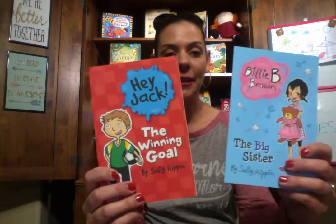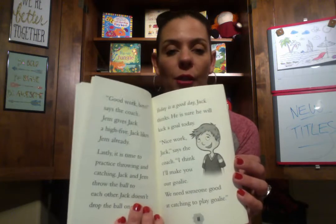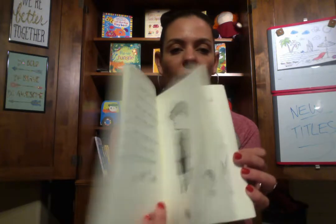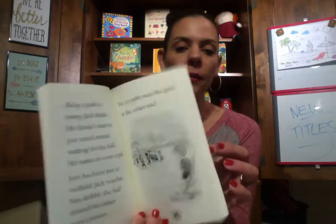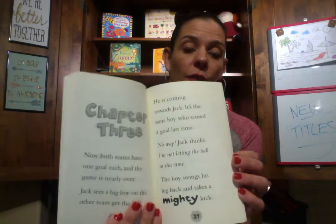First let's start with our chapter books. This is the Hey Jack series and Billy B series. These are great for your child's first chapter book. The wording is very basic, and there are still lots of pictures. So great for 5 and up, kindergarten. Definitely a great series for their first chapter book.